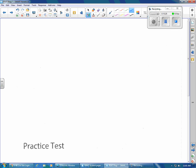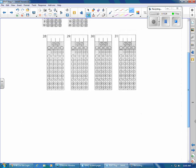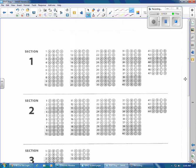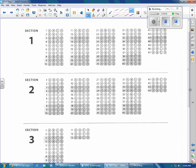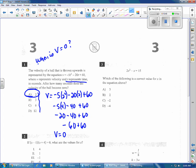I'm going to come back to my answer sheet, and we are in section 3. Okay, section 3. And if I'm marking answer A, I would want to answer the entire thing. I am not going to come back to the answer sheet after every problem. I just wanted to make sure that you knew that I'd have to go back and go on my answer sheet there. So let's take a look at the next one and see if we can attack this one.